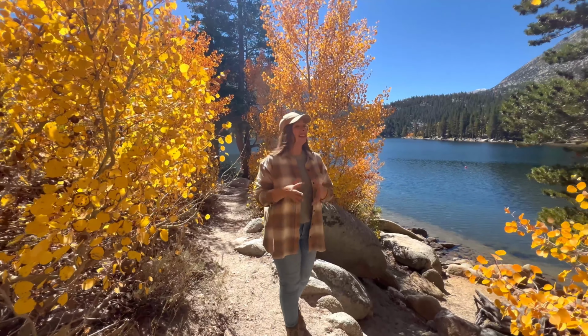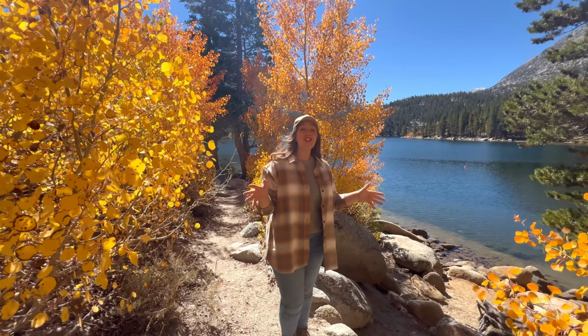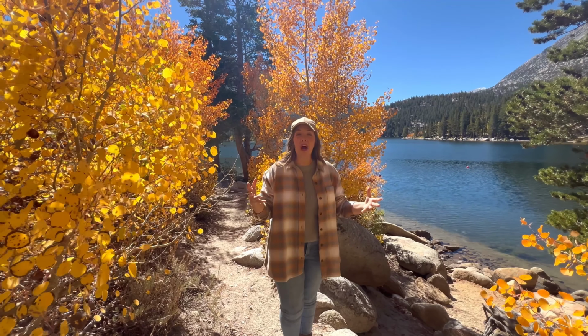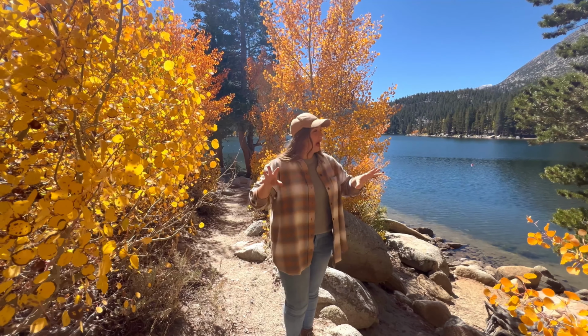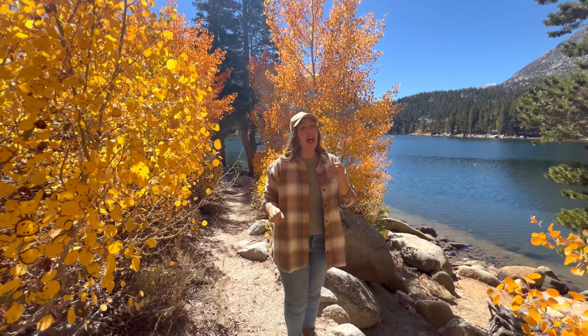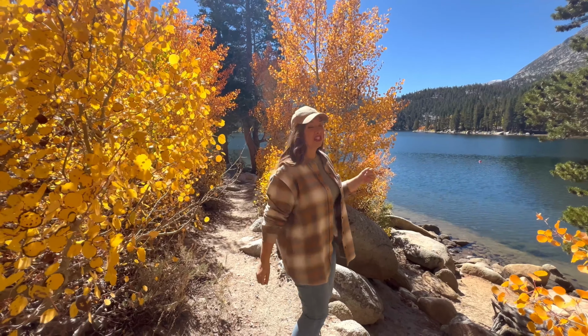Currently, Wednesday, September 25th, we're really starting to see the leaves turn here at Rock Creek. On the drive up, there's definitely some green, but we're seeing around the lake wonderful pops of yellow and even some of those vibrant oranges.